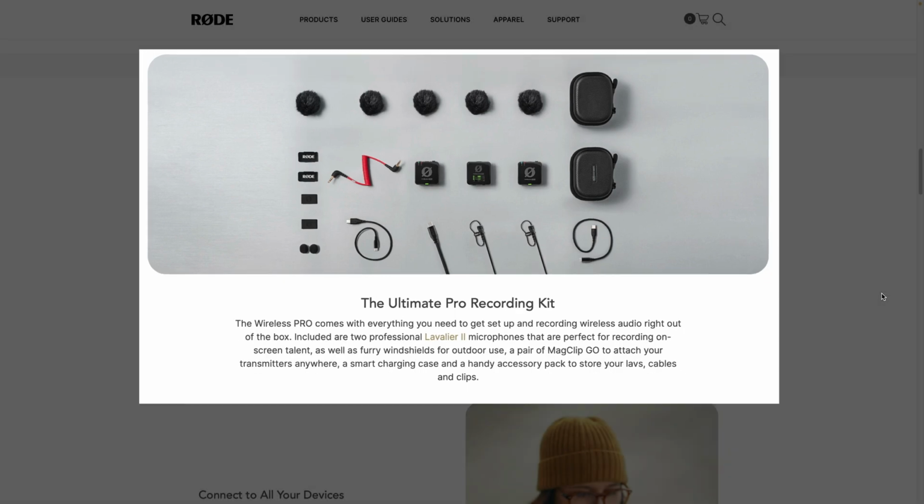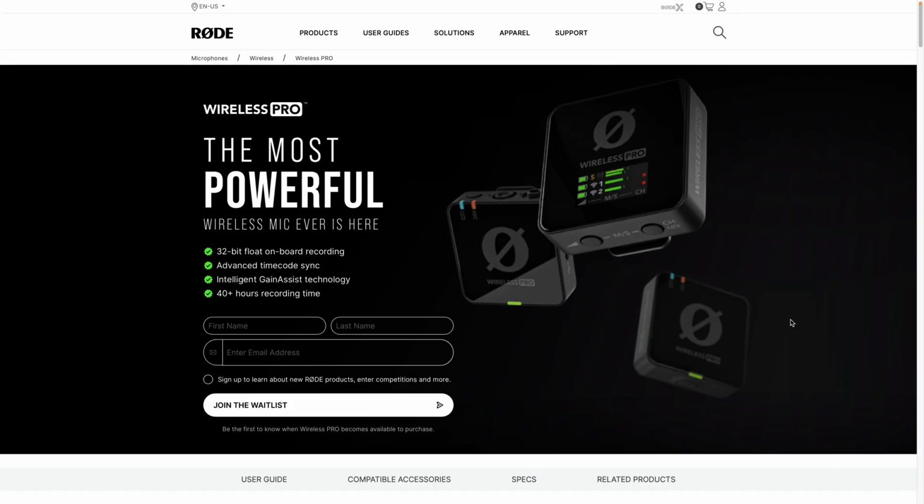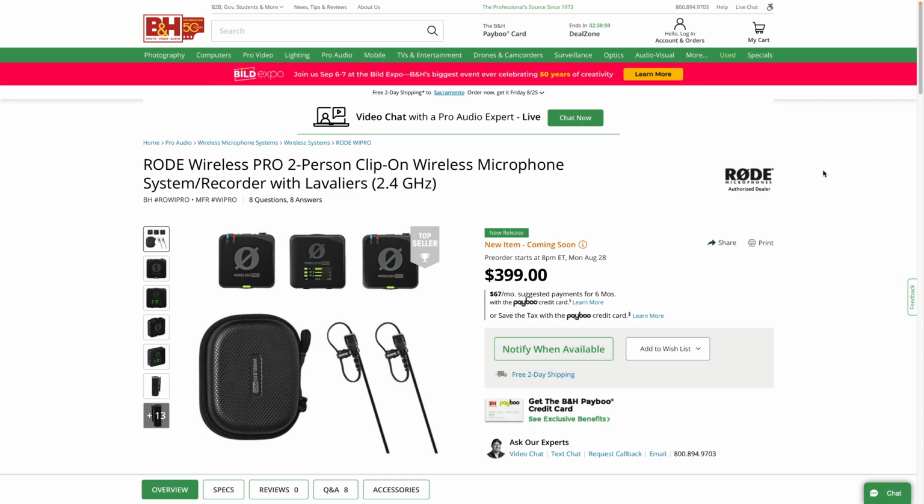So I'm looking at this going, how much is this really going to run? Because as we scroll up here, it says join the wait list. Well, I took it upon myself to head on over to B&H, one of my favorite places. And there we go, we've got our price.